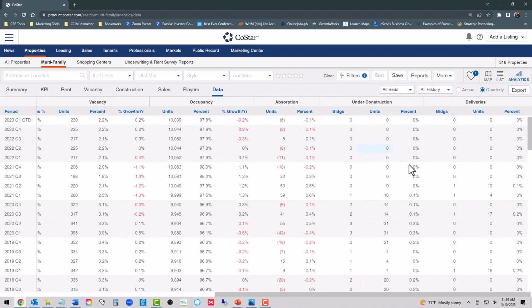So we're not going to have any deliveries or construction, and we are seeing a little bit of negative absorption in the market, so these two cancel each other out. So 19 more units went vacant than occupied in the year of 2022. But look at this occupancy, 97.8%. It can stand to have some more negative absorption. So it is zero surprise that we are seeing the rents continue to climb in the Class C market.